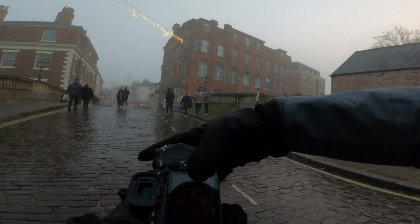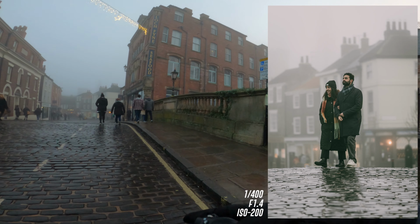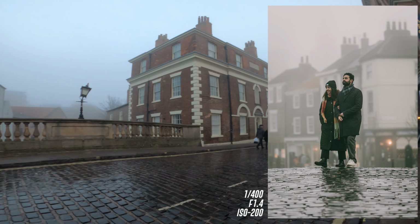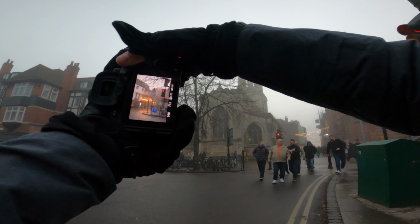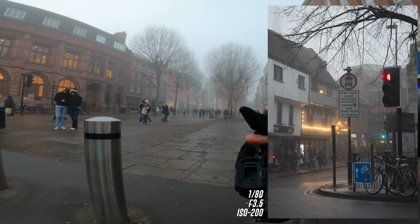Oh, that shot right there is... Oh, that's killer. That is wicked. That... Yes. Oh, I'm so excited. I'm sorry guys, but that was actually an amazing photograph right there. This photograph right here looks really interesting with the blooming lights in the background and everything. Like, I think that looks so cool.